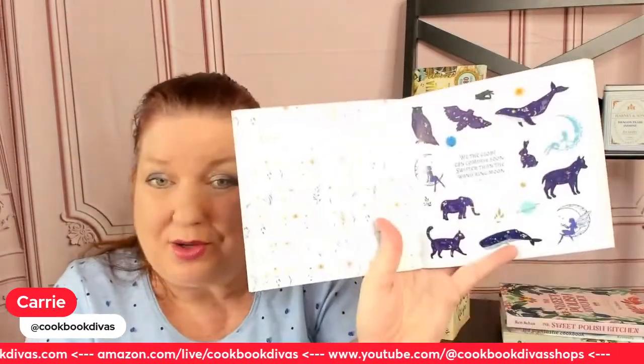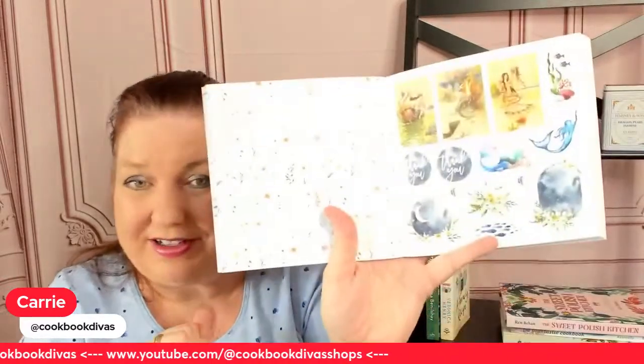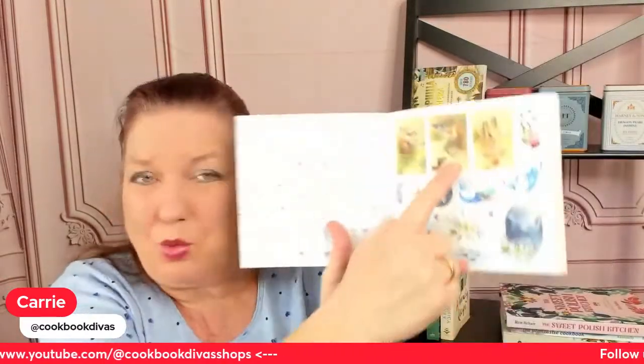I'd like to do an entire show on sticker books. Oh, there's a whales page. And some fairies. And is that Waterhouse's Mermaid, I think? I'm trying to remember the artist's name. And then the paper on this side is pretty too. Take wing, find the magic, thank you. That would be nice to put on an envelope before you give it to someone.